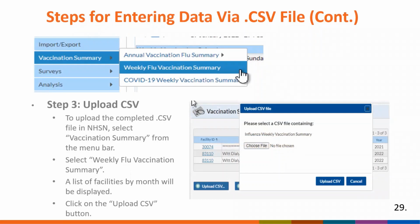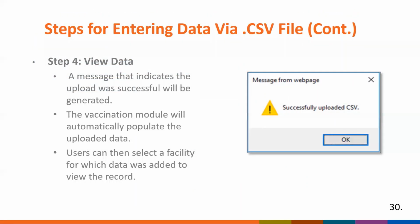The third step of entering data via CSV file is to upload the CSV file in NHSN. You will find the location for upload by following the instructions and screenshots shown on the slide. The last step of entering data via CSV file is to view your data to ensure it was uploaded correctly. Once you upload your data, you should receive the message in the screenshot.